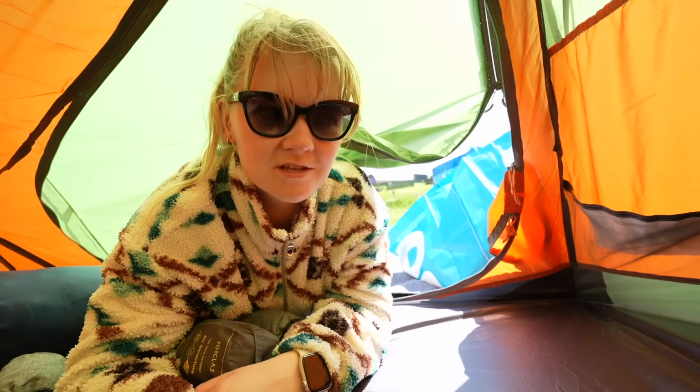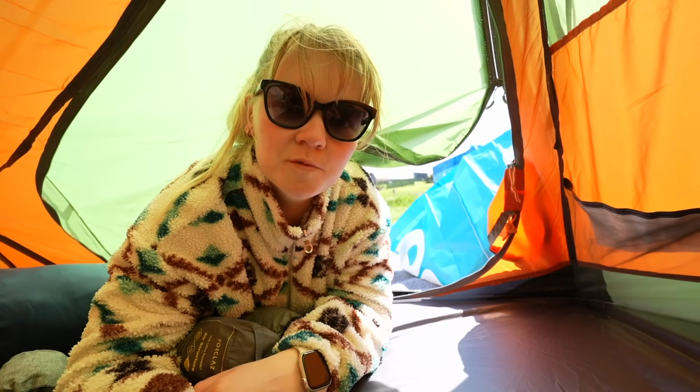I forgot that we even had it and that's why we were using our other one instead. And the reason why we bought this one was because this is the same tent that we basically lived in after we quit our jobs in 2018 to go travelling. We spent about 4 months around Europe camping in a tent.